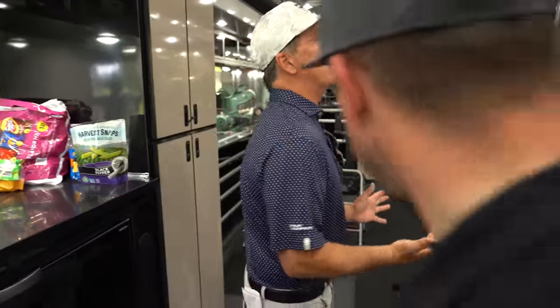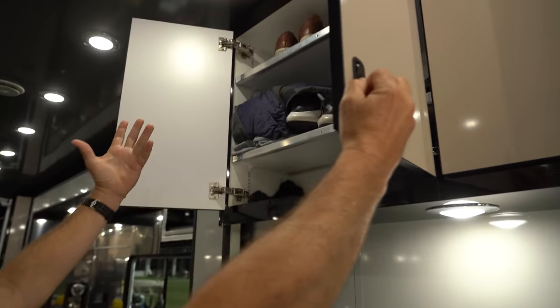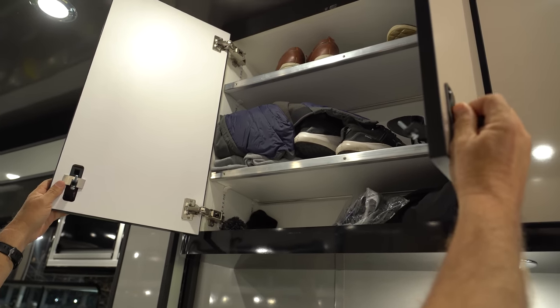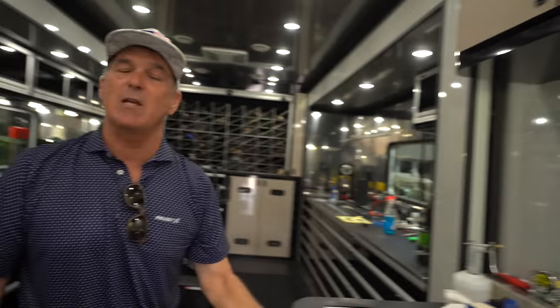As you come in, everything's about storage space. This is my locker. I need stuff for cold weather, but now we're in Florida and it's hot, so I'm going to take this stuff out. I've got shoes, and everybody has their own locker. There's a team of four or five of us every single week.